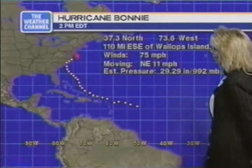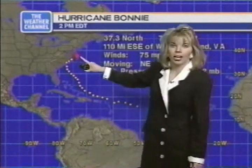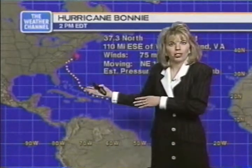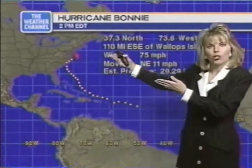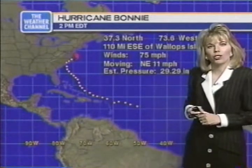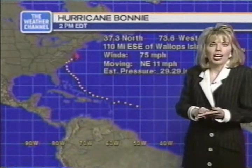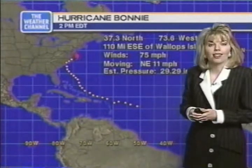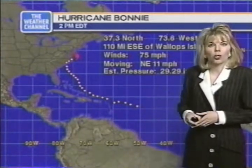And guess what? We still, as of 2 p.m., are talking about a hurricane here. Yesterday it was downgraded to a tropical storm. Now we're back to hurricane status. But as it continues to move off towards the northeast, we do anticipate that it will weaken and hopefully become a tropical storm once again later on today or even later on tonight.